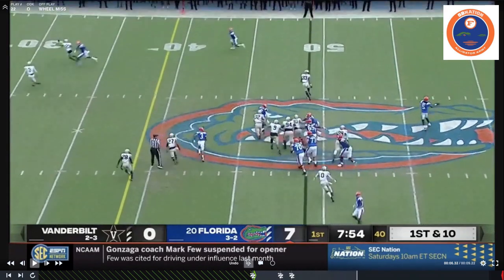So when teams slow down your run with bodies and aggressiveness, you've got to take advantage with play action. You've got the concept here. These guys are turning and running both with this post. You don't have to throw a perfect ball. It just has to be a catchable one.